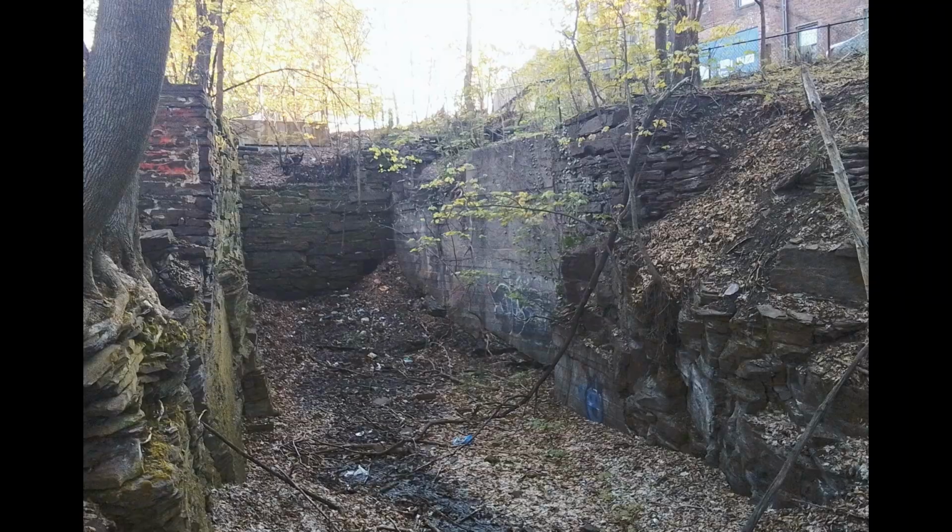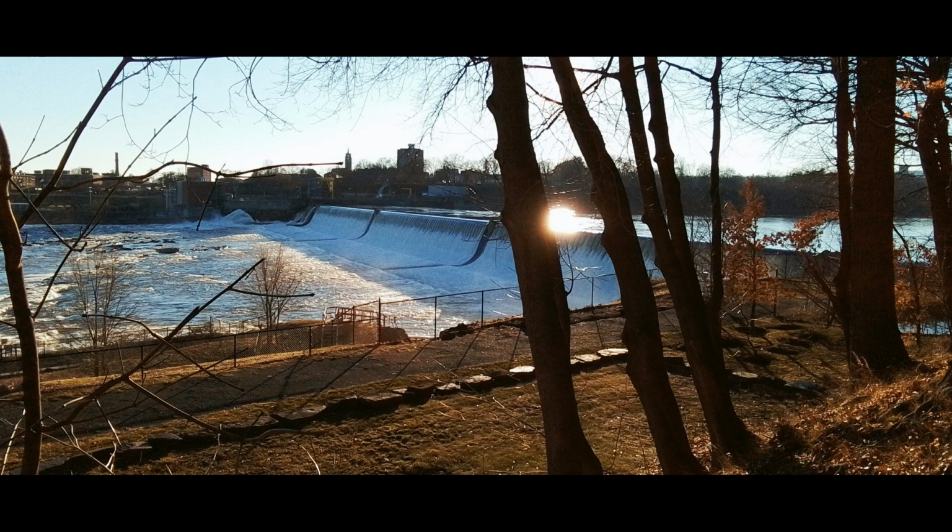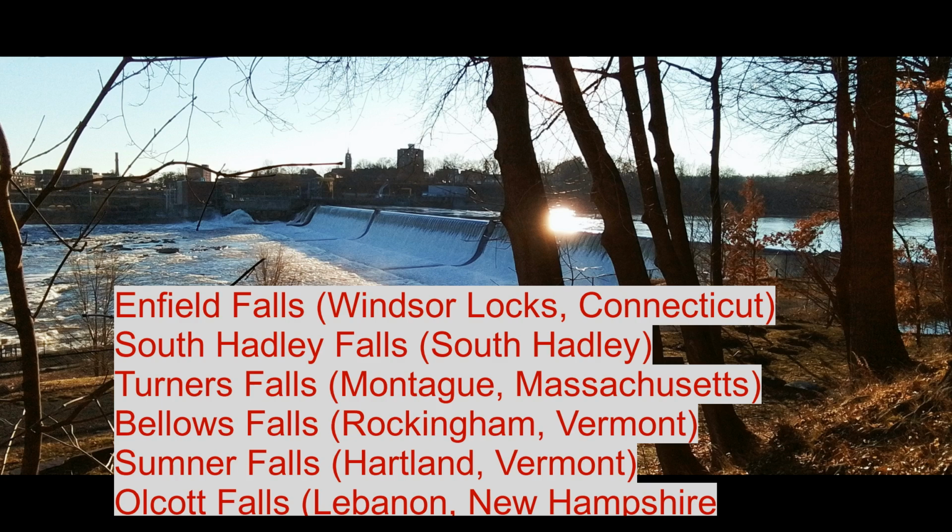And what are some of the properties of these navigational canals? Okay, the navigational canals, typically they'd be 15, 16, 17 feet wide to allow the freight ship to get through. Typically they'd have many locks. Some only had 2 locks, well, some had 10 locks. It depends how much lift you need to get through. 3 of the canals were at places called the Great Falls. And that was South Hadley Falls, Turner's Falls, and Bellows Falls. And typically the locks are about 75 feet long and about maybe 20 feet wide.